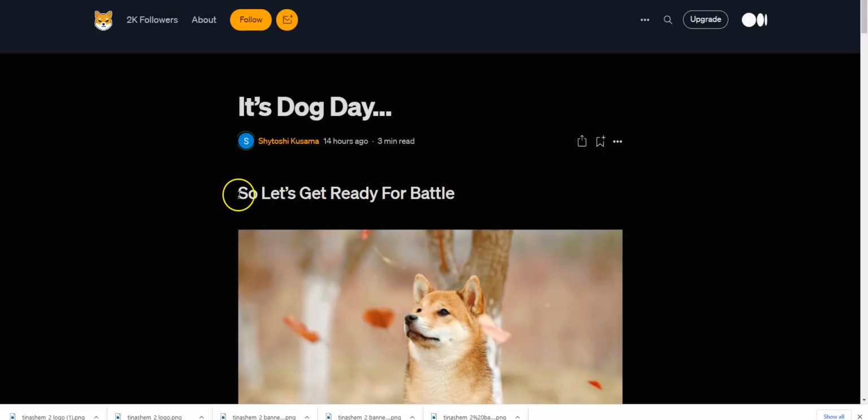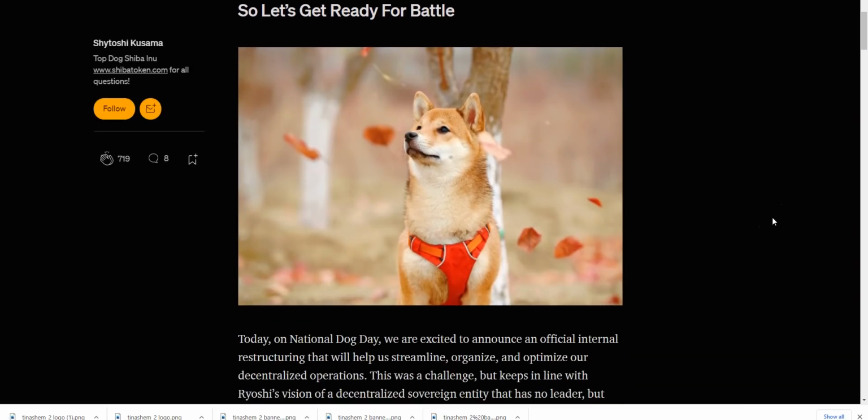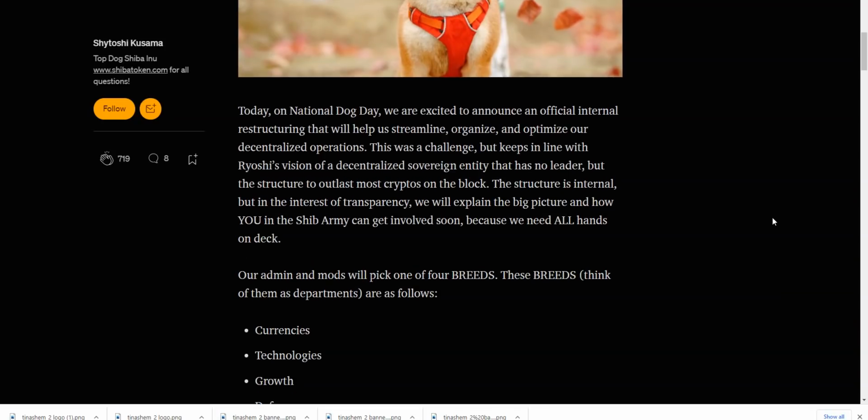It then reads, as you can see here, "So let's get ready for battle." And from what I see, this title pretty much summarizes the theme of this article, and it's going to largely dwell on some changes which Shytoshi feels need to happen in order to improve the performance of the Shiba Inu ecosystem.